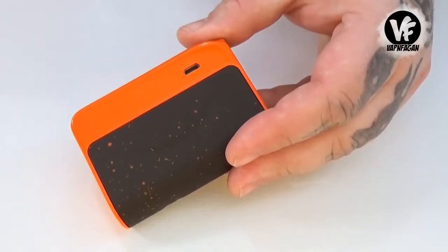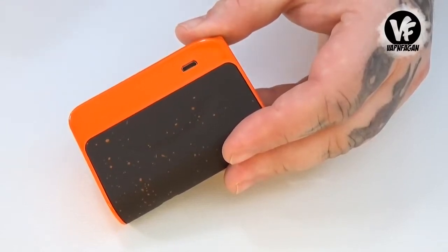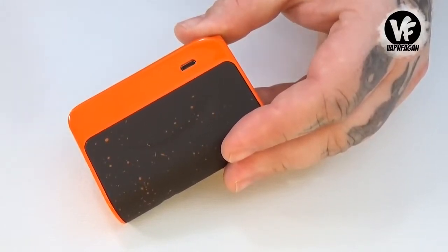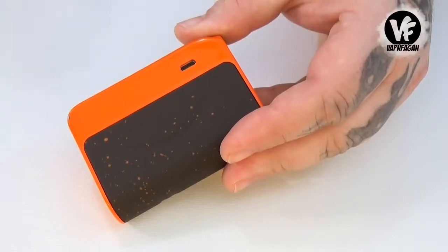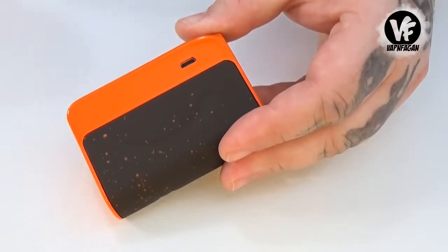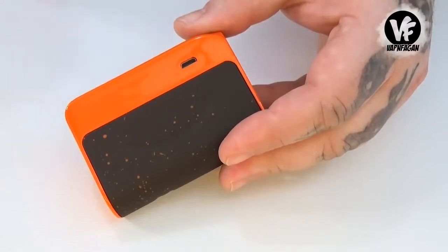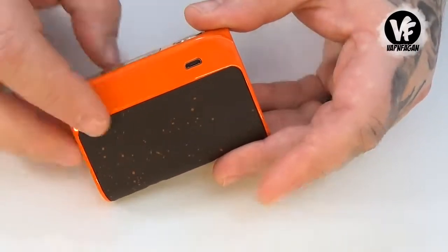And firmware updates, even though I always give a device a pro for having firmware updates, honestly, I never update my devices. Unless there's a feature or an update to fix an issue, I really don't see a need to update my devices. If it ain't broke, don't fix it. So honestly, I've never updated any of these devices, but the option is there.